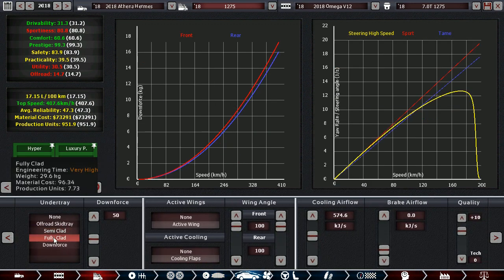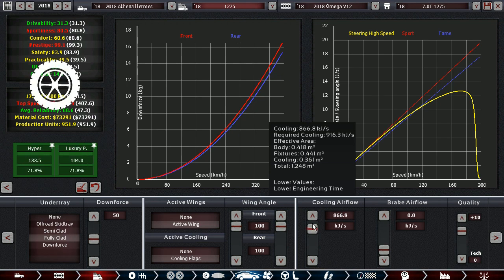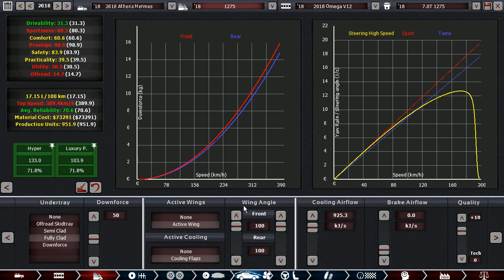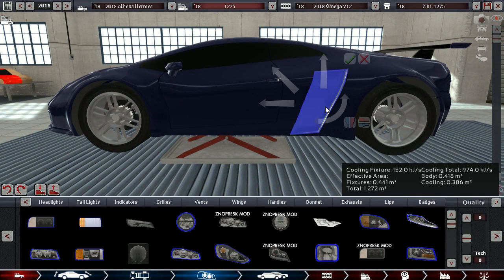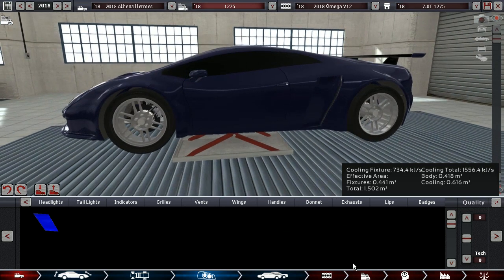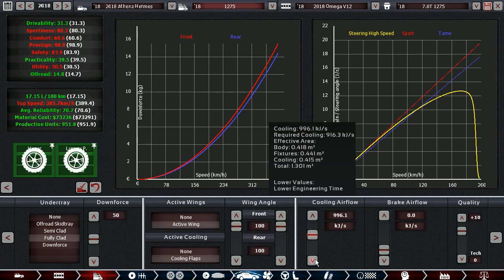It's got a fully clad under tray, lots of downforce with active wing, and that doesn't seem right. There we go. Actually, I think I know what caused that. It's these vents. You see, if I move them slightly, cooling total went from 900 and something to 1556. They're a little bit finicky when it comes to their positioning. Okay.